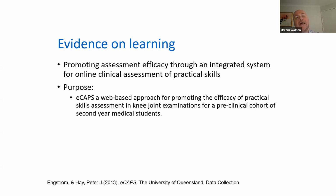So ECAPS is a program that looks at training students remotely as a web base, and it only came about as a result of workload. So the expert involved was unable to tutor every single student through this process, as they had in the past, because the class sizes were much smaller. So the concept here is, can we actually build the feedback loops for the student to do the task?